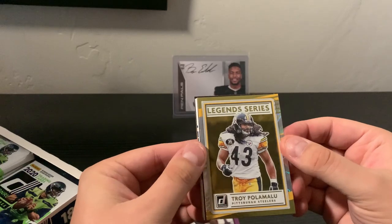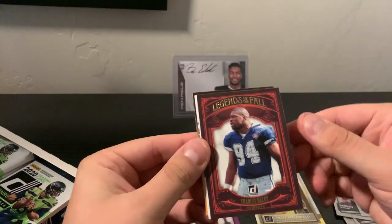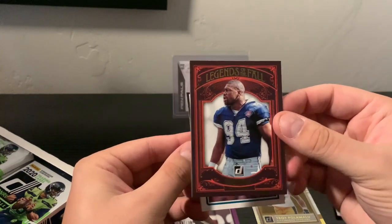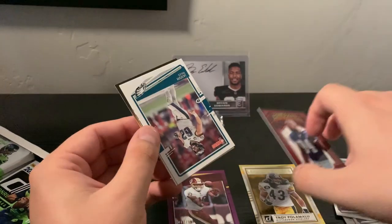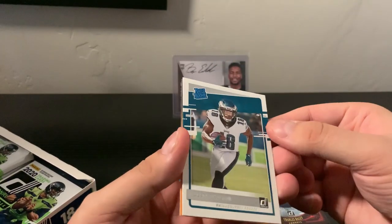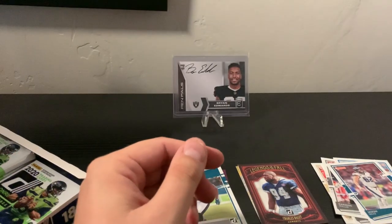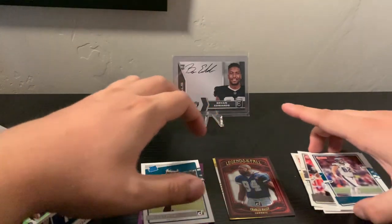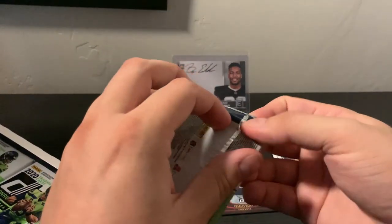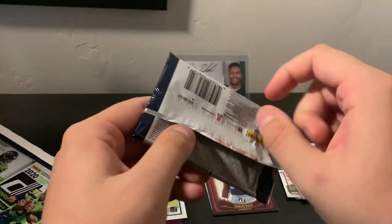We have a Legends series, Troy Polamalu. Very nice. It's not numbered. And a Legends of the Fall, Charles Haley. It's a very cool looking card. All right, base Jason Kelsey. And a rookie card, Jalen Reagor. Sweet, with the rookies over there. Try to get everything in here. All right, let's keep it rolling. Good start. Some nice Raiders in that pack. I'm definitely just looking for any of the good rookies and some nice Raider cards for my collection.